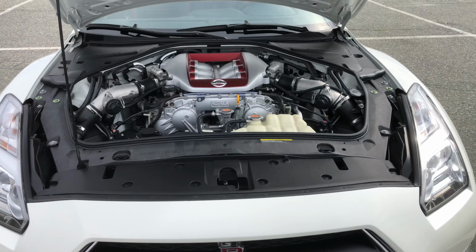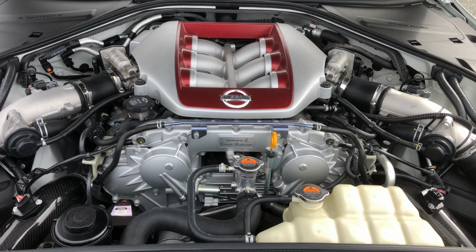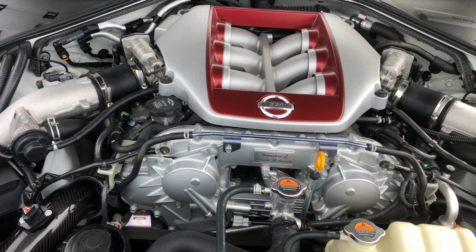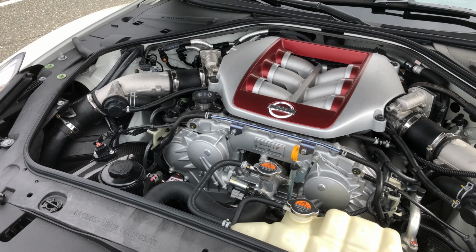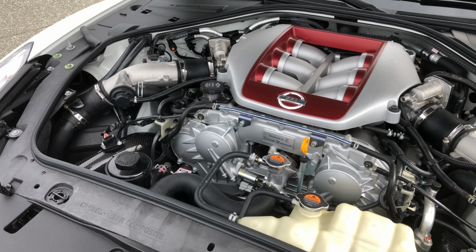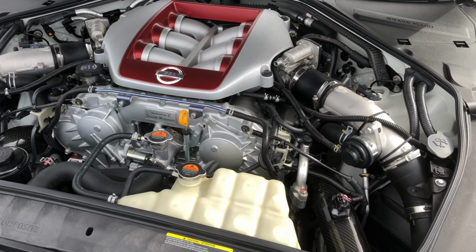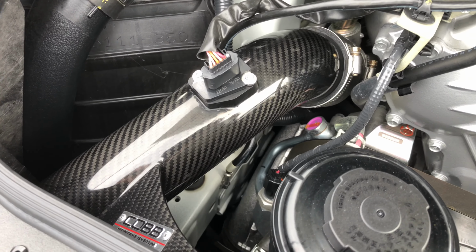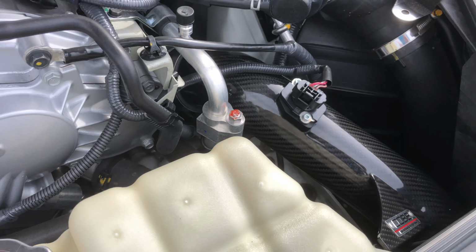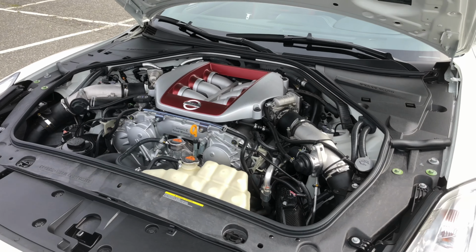Of course, the tour cannot be complete without showing you this beautiful masterpiece of an engine. That thing pulls so hard it's not even funny. I've had a lot of performance cars: my Porsche 911 GTS, Jeep SRT8, Shelby GT350. The way this thing puts the power to the ground is just ridiculous. And again, it's got the Cobb carbon fiber intake on both sides, obviously. It's got a tune also. We're probably pushing around, I think, 600 horsepower.